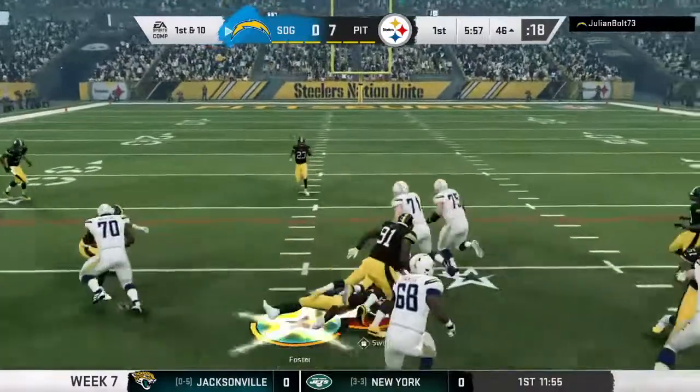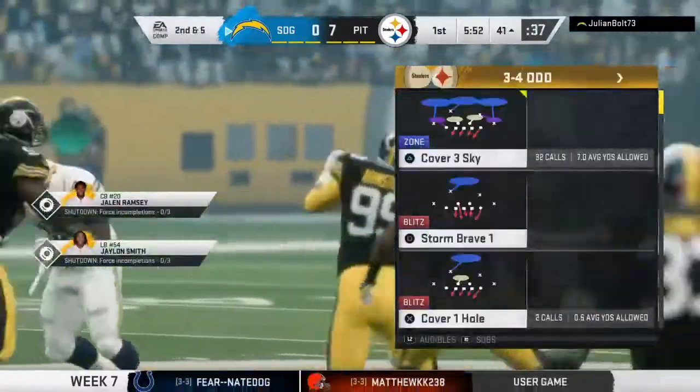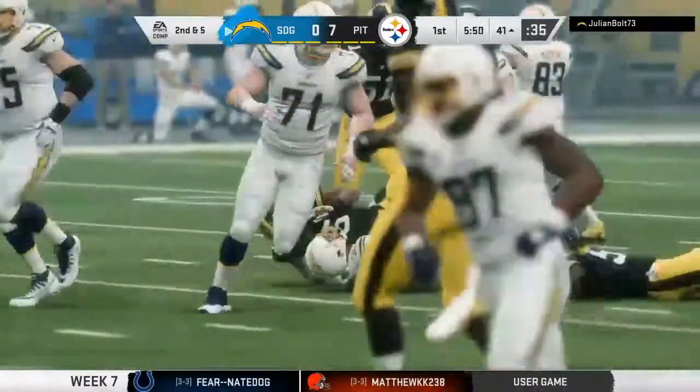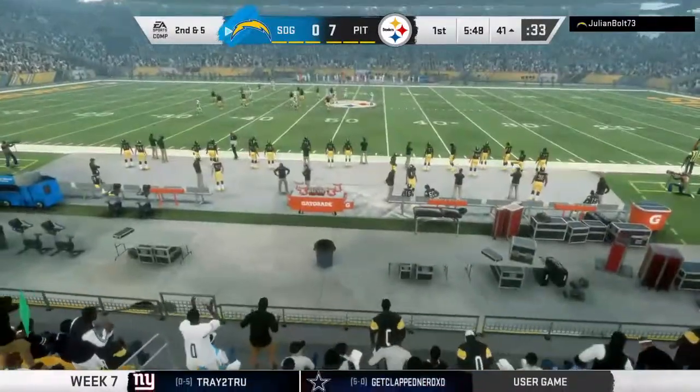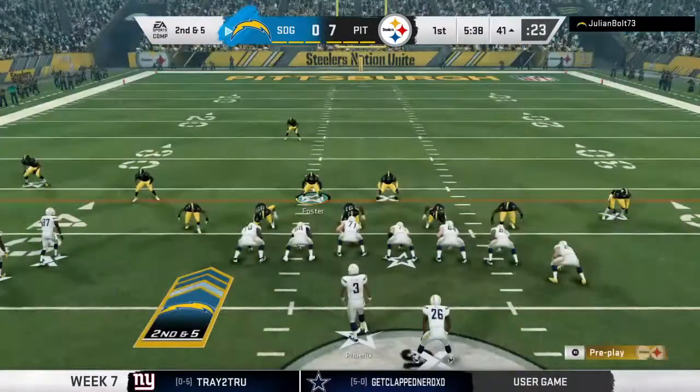Now a handoff here to his running back. And it's Reuben Foster in on the tackle. I call that play a success. A nice inside run sets up a very manageable second down. A very solid gain on that play. Yeah, let's go second.